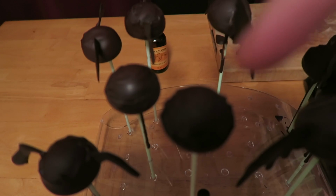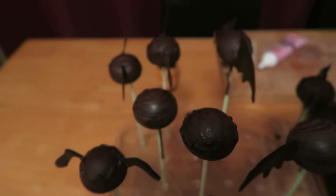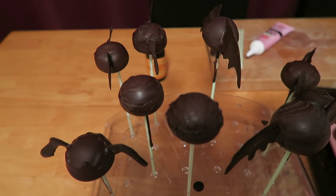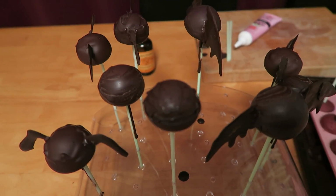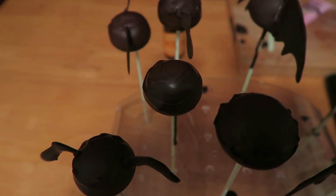We're in the process of decorating our cake pops. There's a couple of good ones and a couple of not so good ones. This one kind of got a bit strange when he's trying to make the chocolate flick off. A couple of them have got really strange swirly patterns on them.